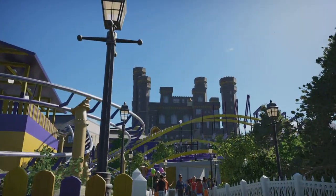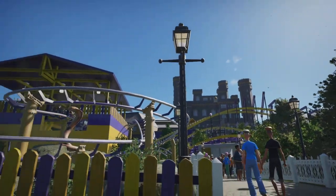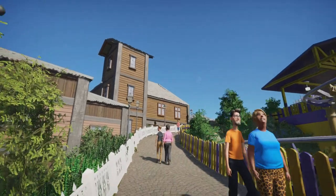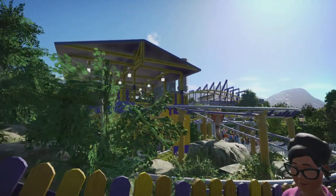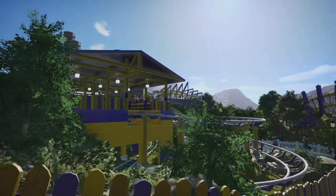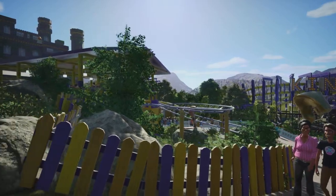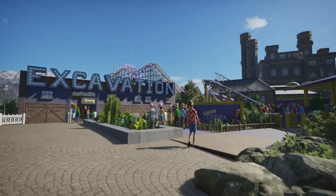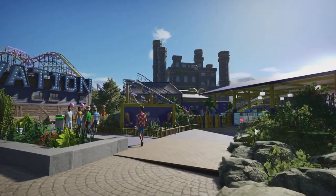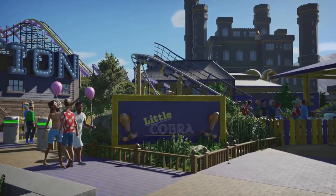Last week I did ask you guys what I could put in this space. I did try a number of things like the log flume and certain flat rides, but nothing would really fit. And then Coaster Creations commented on the last video and he said, why not put a kids roller coaster there and call it Little Cobra? So I've done exactly that, and what a suggestion it is, because I think it fits perfectly.